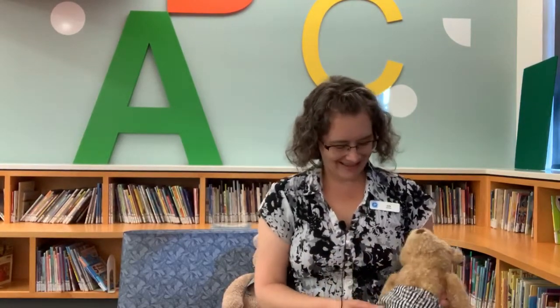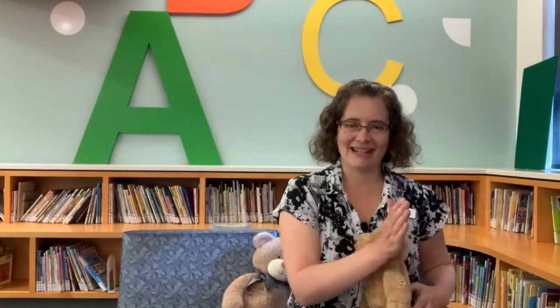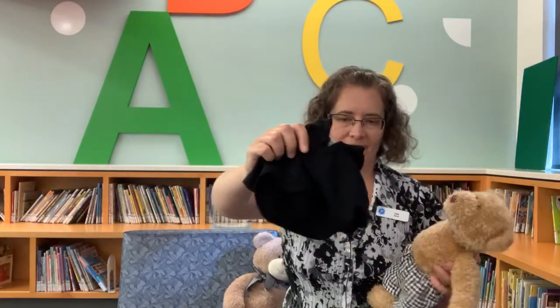Baby, put your pants on, pants on, pants on. Baby, put your pants on. One, two, three. Excellent. So we got pants on. And then I also brought my little teddy bear baby a shirt.